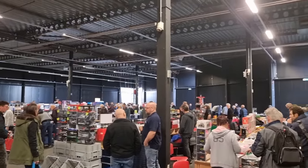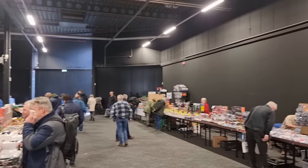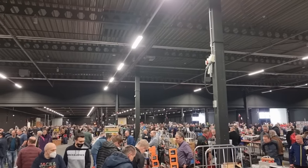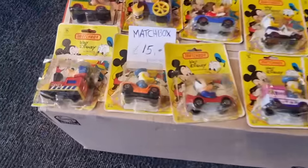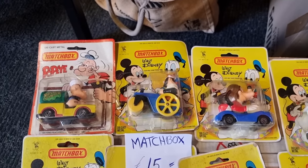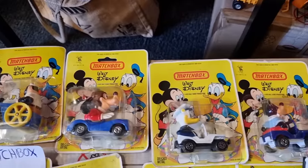So I still have to make videos of all these stands right here. And then I have to go over there. A lot of things to do. Let's go. Okay, here we got some Matchbox. I've never seen these before. And of course, really collectible because Walt Disney.